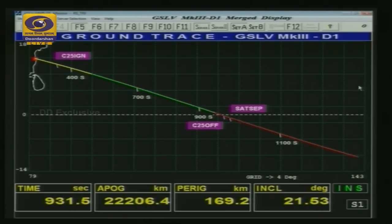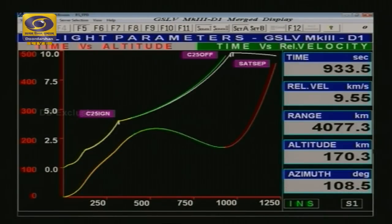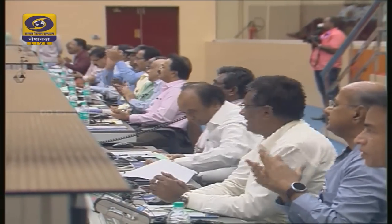Cryo stage performance normal. And we are at an apogee of around 24,000, 25,000 kilometers. Maybe another 30 seconds to go. 944 seconds. Cryo engine shut off. So injection conditions achieved. C-25 engine shut-off command has been issued at 9:45. The vehicle is at an apogee of almost 35,000 plus by 170.